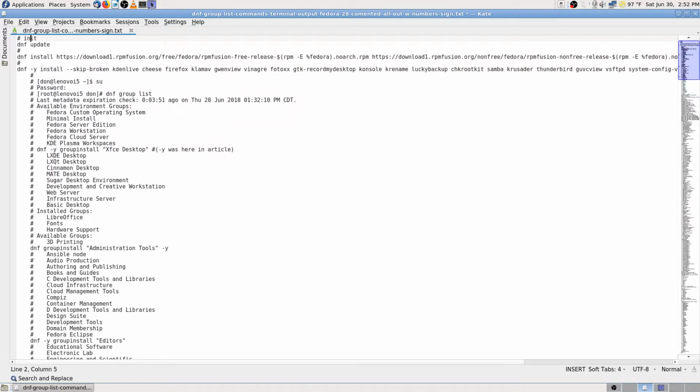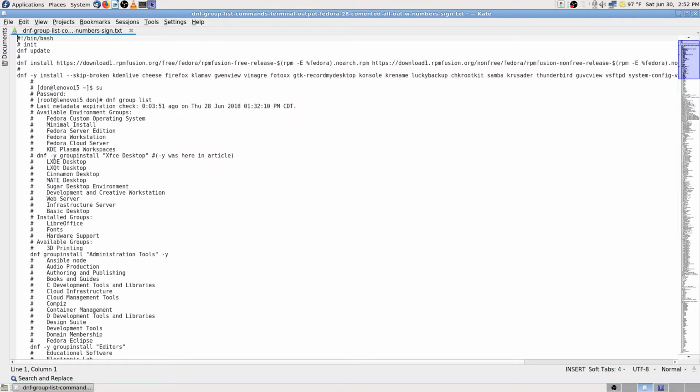I don't want it to be real long. I want to get the results pretty quick. So it's going to run DNF update. It would install RPM Fusion if it wasn't already there. It'll check for updates. And then my little list of apps. And I know this works. I've been doing it for years. DNF -y install. That's why I think maybe I can do it that way.